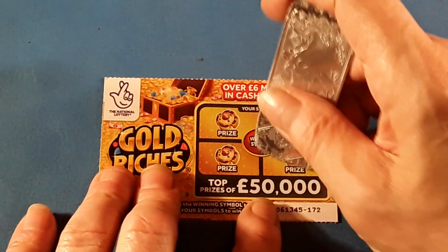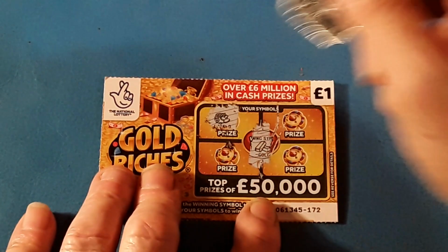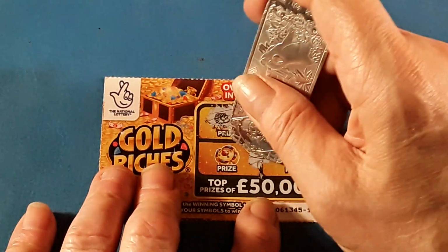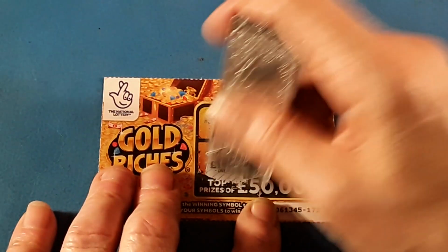Oh, yeah. First one to win out of these. Gold, and we get a gold pot, a wad. Here's a gold. Oh yeah, it's another pound. They don't mind giving you your pounds back. They don't want to give you nothing else.